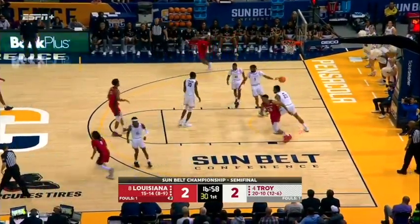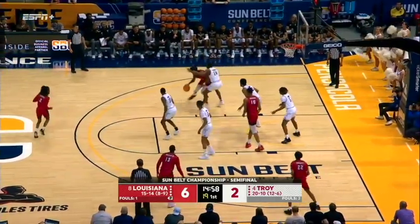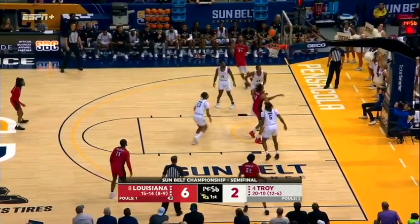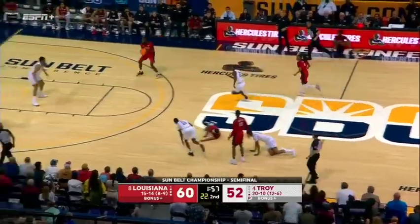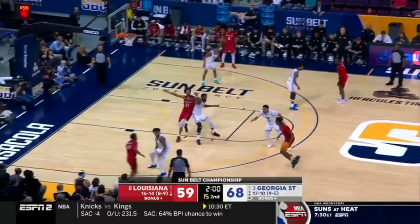Jordan Brown, really good about their team when they've got their twin towers on the floor. Jordan Brown and Theo Akuba. Williams, Gay, takes it to the hoop. He missed.